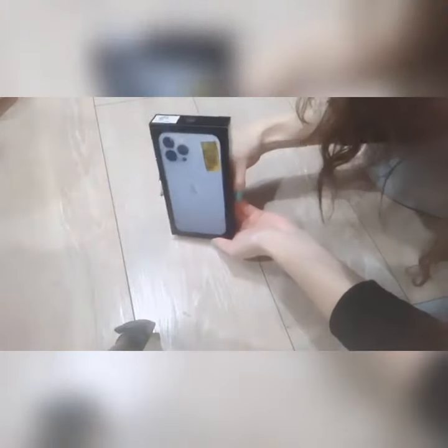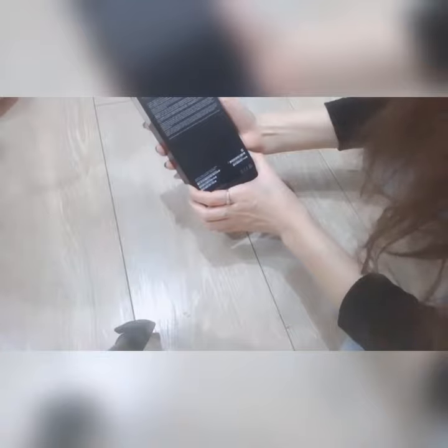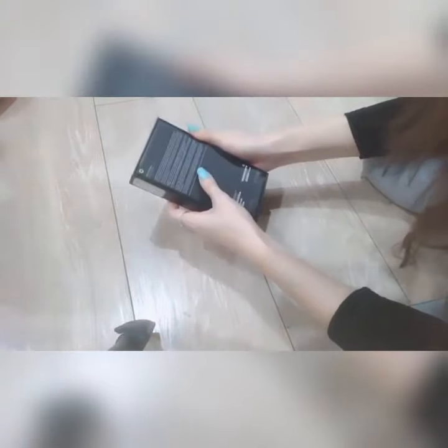Assalamu alaikum friends, today I'm going to show you my latest iPhone 13 Pro Max unboxing. As you can see, I bought this phone from Airlink located in Dolmen City, Karachi. I love this color, it's Sierra Blue, PTA proof. Now I'm going to open these paper tabs.